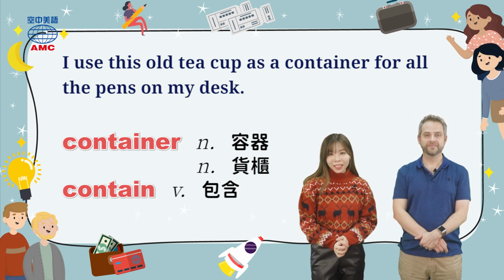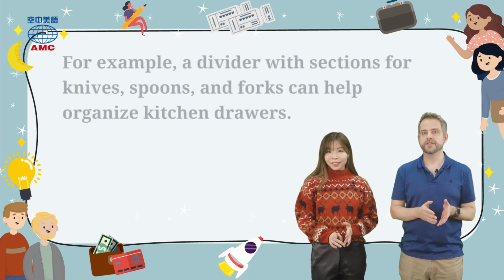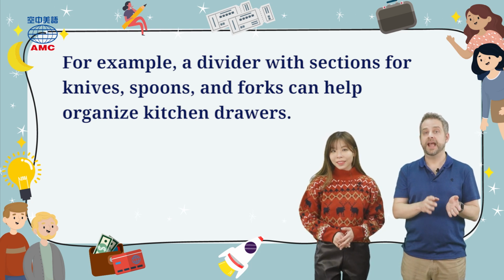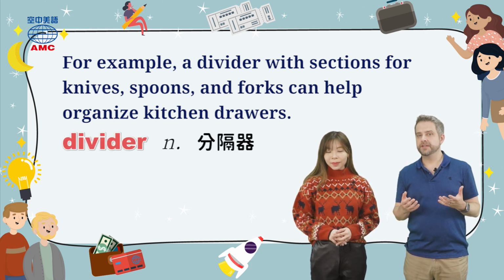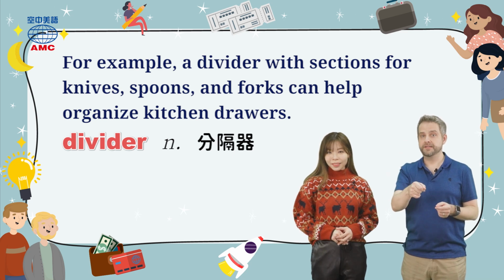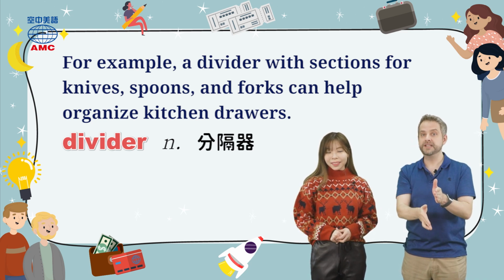So the article means you can use special containers to separate kitchen utensils. Here's some more explanation on how this works. For example, a divider with sections for knives, spoons, and forks can help organize kitchen drawers. A divider is something that separates one thing from another, or several things from each other. So in a paper folder, you might have a divider that separates two stacks of paper, maybe the math class stuff on one side and then the English class stuff with a big colorful piece of card.